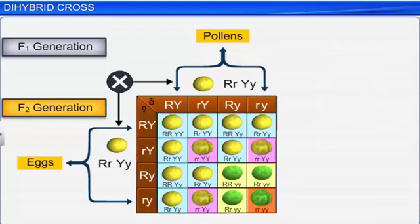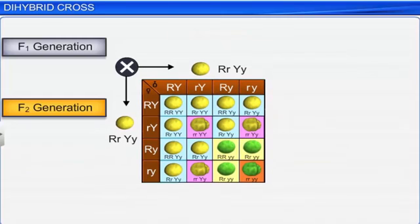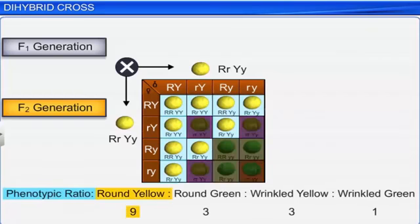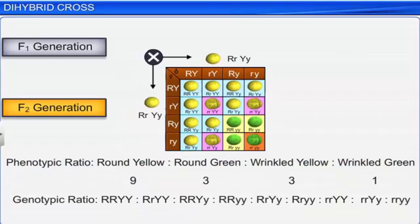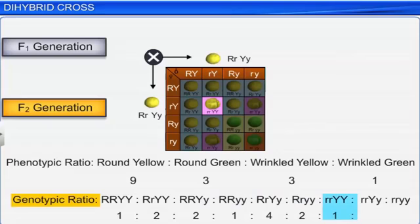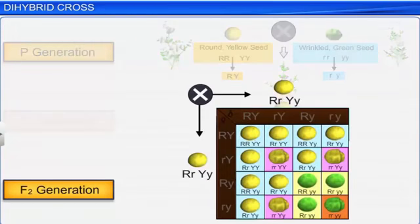Now, the allelic composition of the zygotes of the F2 plants can be easily obtained using the Punnett square as shown. As you already saw, there are 4 different types of phenotypes formed, and the phenotypic ratio is 9:3:3:1. However, 9 different genotypes result from the F2 hybrid, and the genotypic ratio is 1:2:1:2:4:2:1:2:1. Thus, from the dihybrid cross experiment, Mendel found that the gene combination of the progeny differs from the parental gene combination.